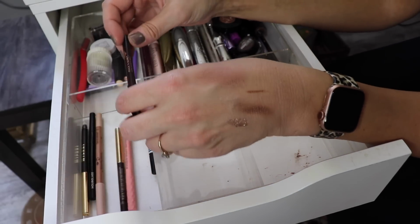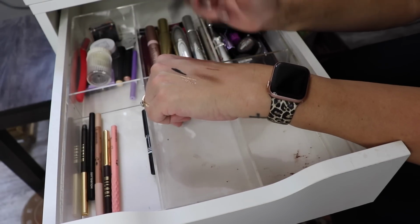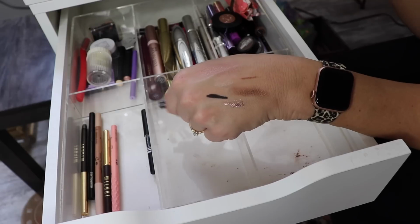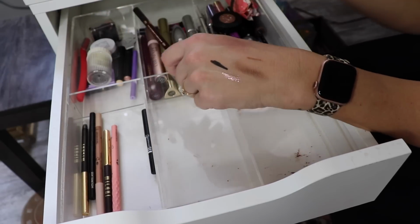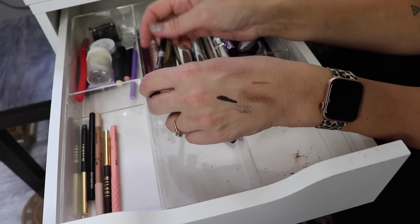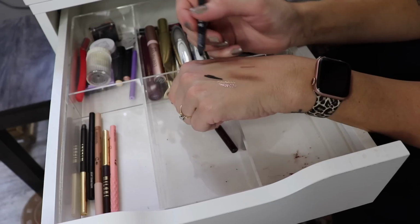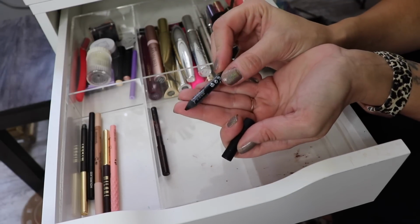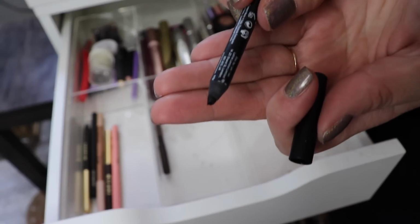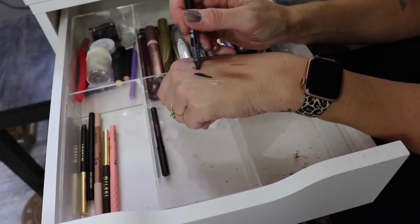And then the Charlotte Tilbury Rock and Coal in Bedroom Black. This is just a basic black eyeliner, but look how black that is. It's really good. Another one of my favorite blacks, which is way, way cheaper: Lottie London AM to PM eyeliner in black. Look, okay, do you see that point? It is destroyed, and I'm gonna tell you why in a second.